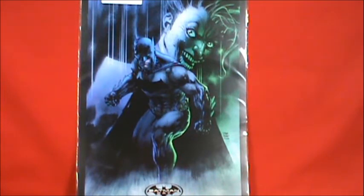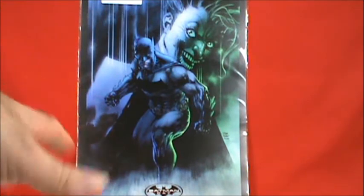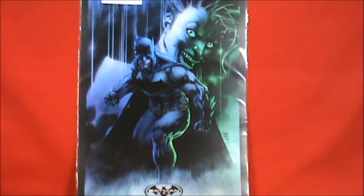My wife came in second, and they said they had a couple leftover prints from last year. So this is the Jim Lee and Alex Sinclair who did the colors. Jim Lee obviously did the art, so this is really cool. Can't wait to get it framed. It's still in its protective sleeve.